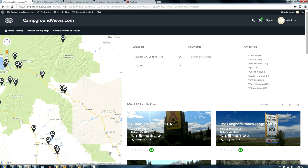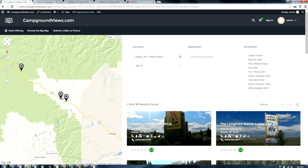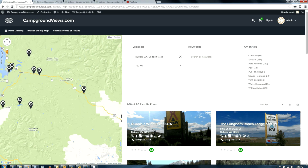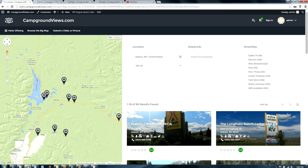There's 2 great RV parks right here in Dubois, this Longhorn Ranch and the KOA. Plus this town is kind of like a mini Jackson. It's got that Old West feel, but it doesn't have all the people, so it's kind of a cool little spot to stay. And from here you climb up this US 26 to the top of a ridge and then drop down into Moran, which gives you access to both Grand Teton and Yellowstone National Park.